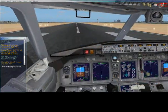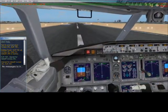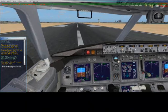Your taxi speed. You're taxiing too fast. Slow down. If you're ready to take off, you need to tell me.